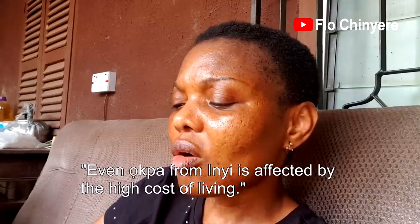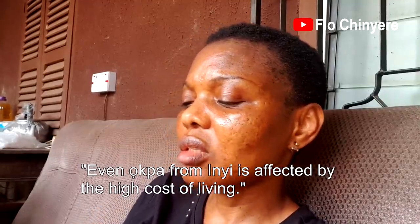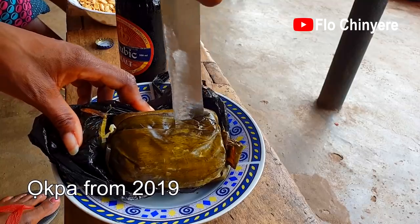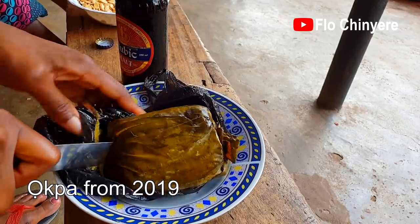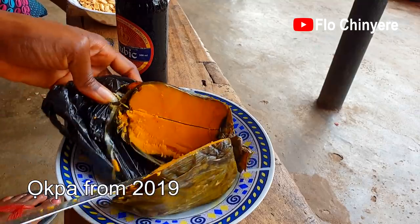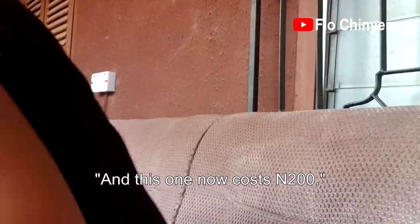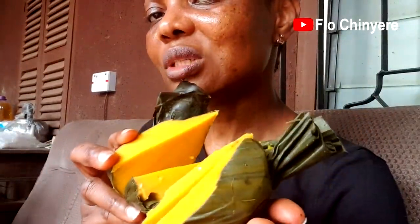Come on, eat okpa. Even okpa, they affected. See the color. It's not as golden as before. Everything is affected. Okpa is 100 naira. Look at this, it is not as golden as the okpa I showed you on this channel before.